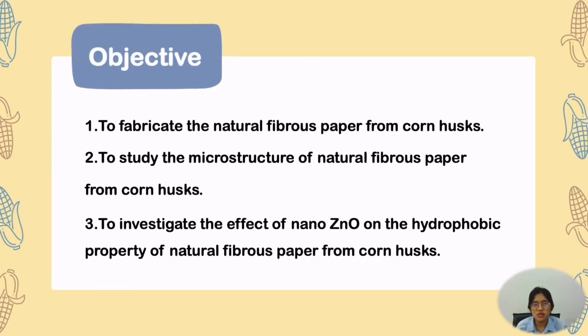Objective 1. To fabricate the natural fibrous paper from corn husks. 2. To study the microstructure of natural fibrous paper from corn husks. 3. To investigate the effect of nano zinc oxide on the hydrophobic property of natural fibrous paper from corn husks.